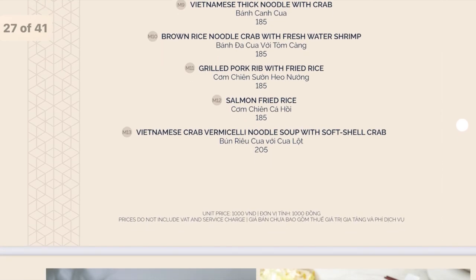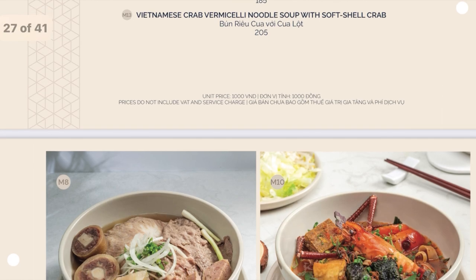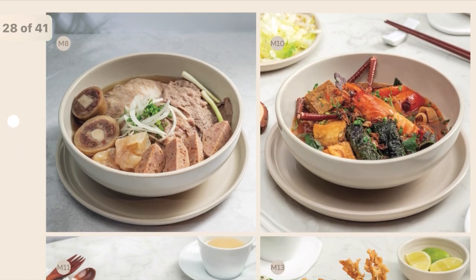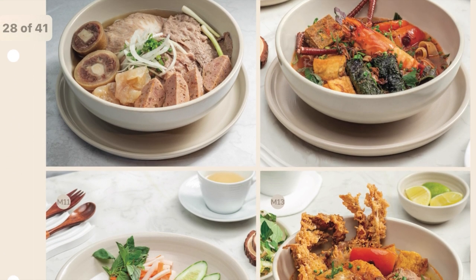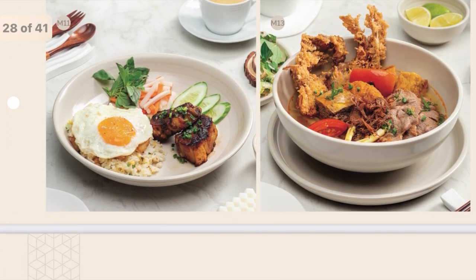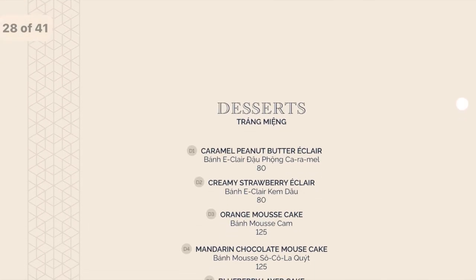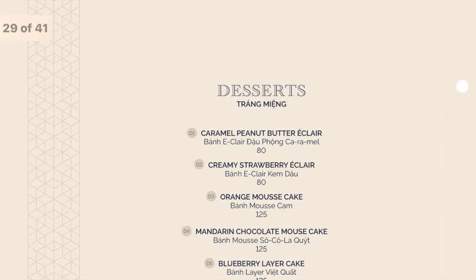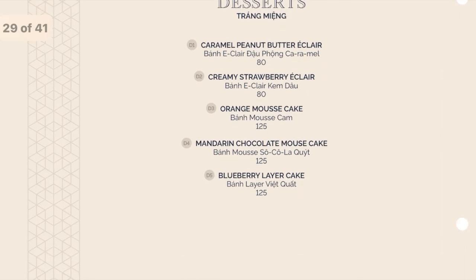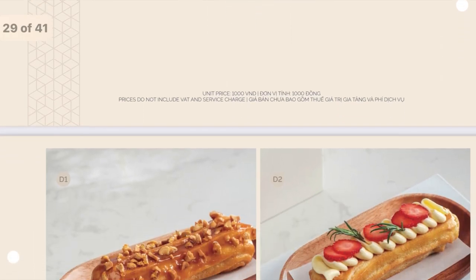Notably, dishes like M8 features Vietnamese oxtail noodle soup, M10 boasts brown rice noodle crab with freshwater shrimp, M11 offers grilled pork rib with fried rice, and M12 presents Vietnamese crab vermicelli noodle soup with soft shell crab. Towards the end of the menu, the dessert selection showcased diverse treats priced between $4.34 to $6.78.